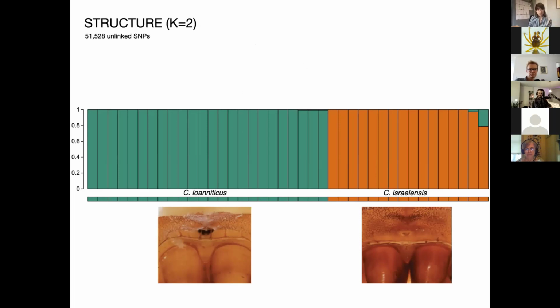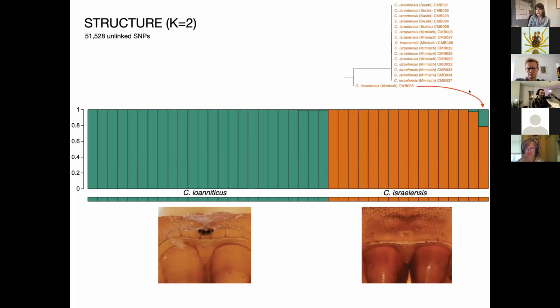Now, going back to the STRUCTURE results, though, that analysis did suggest some admixture between Uneticus and israelensis in 1 sample. And that is that kind of weird sample of israelensis, number 35, the one in my phylogeny that was genetically distinct. It seems unlikely that this admixture would be a result of introgression, though, because, as I said, these both seem to be parthenogenetic species. So one possibility is that this sample reflects an ancestral polymorphism.